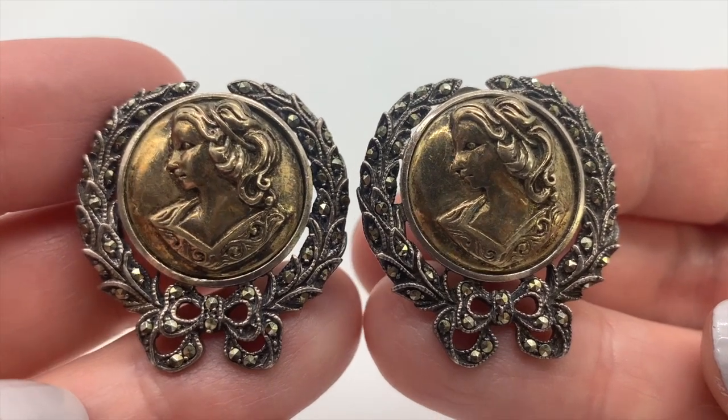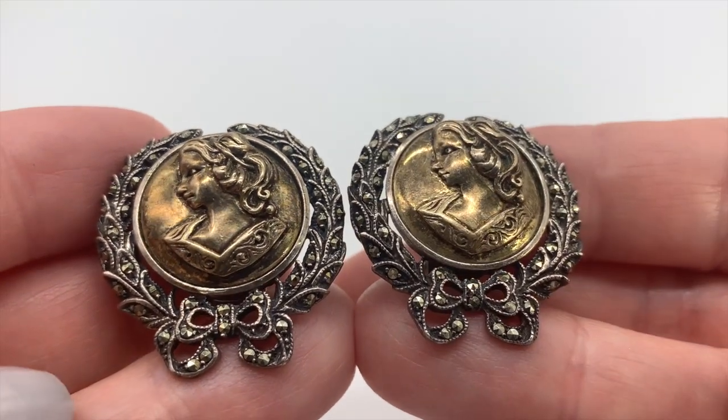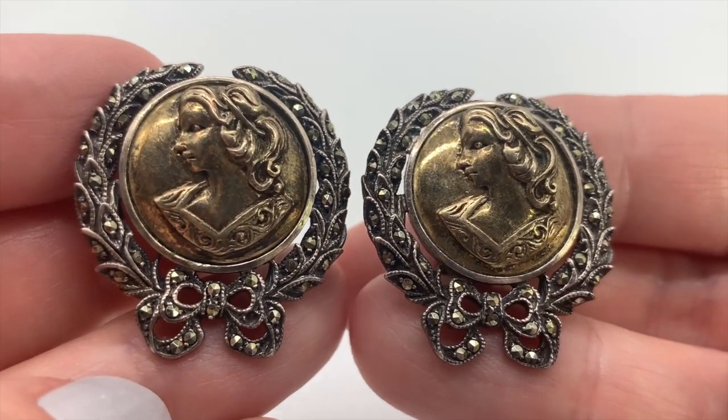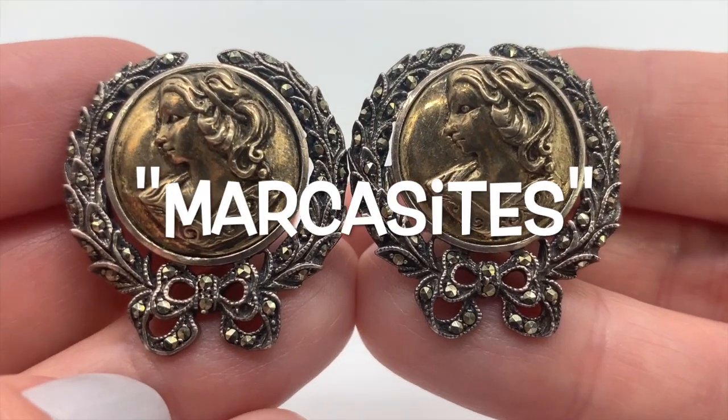Now, these are not antique. These are just made to look antique. And some nice gold plating there. Aren't these beautiful? Lovely marcasites, nice and shiny.